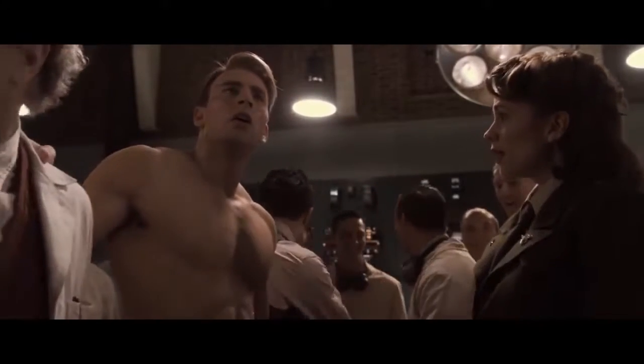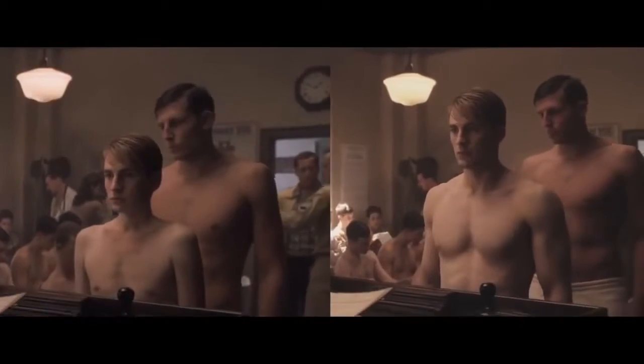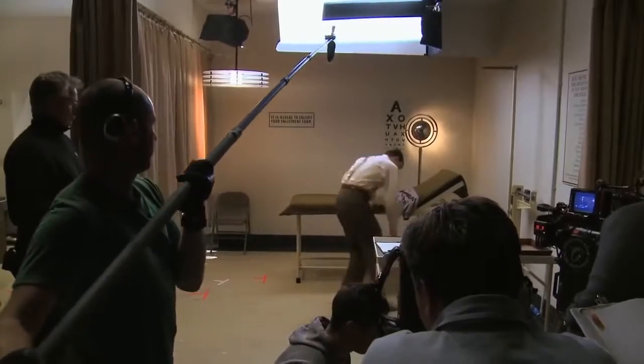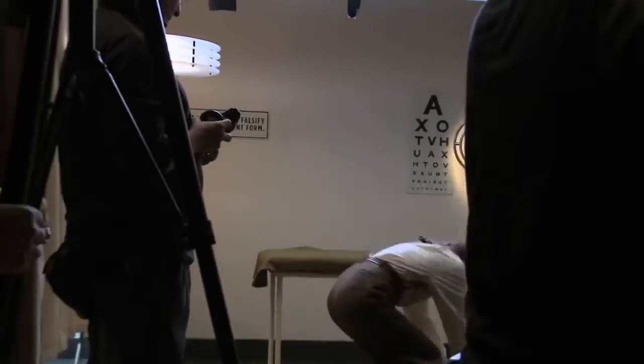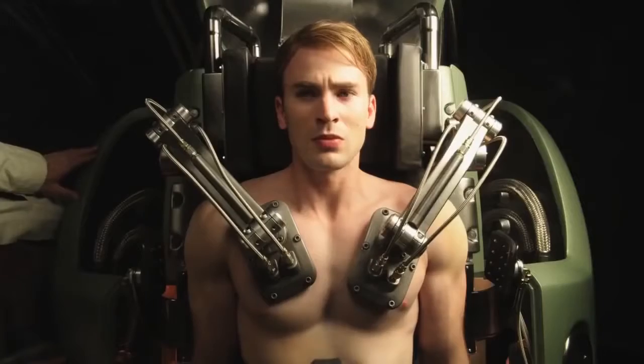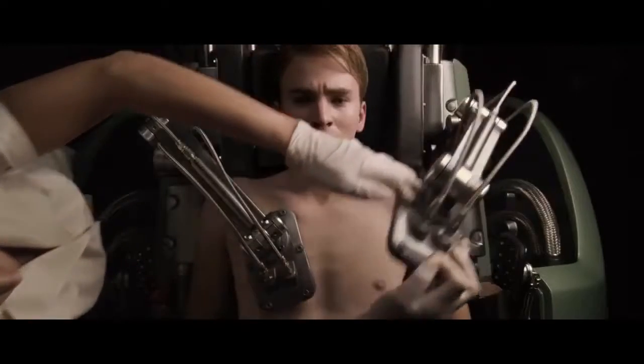To achieve the look of a skinny, frail Steve Rogers, state-of-the-art visual effects were used to thin Evans down. In scenes where this was impractical, Evans performed the scene while a body double watched the performance, and then mirrored the same scene. The filmmakers would then flawlessly blend the two performances together, adding Evans' head over the top of the double's body.